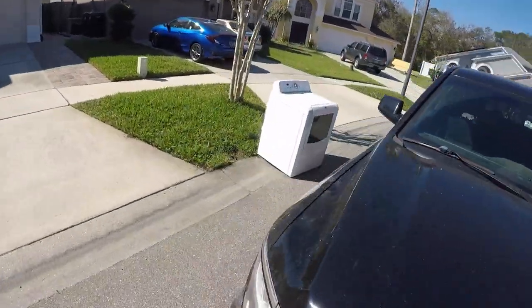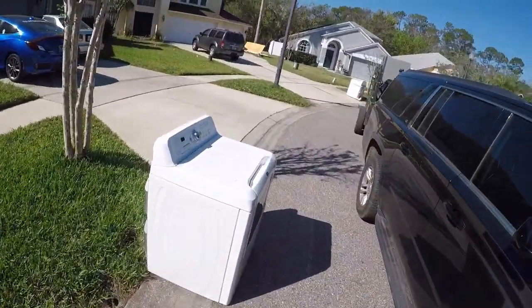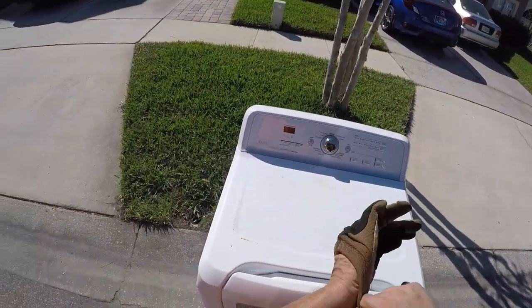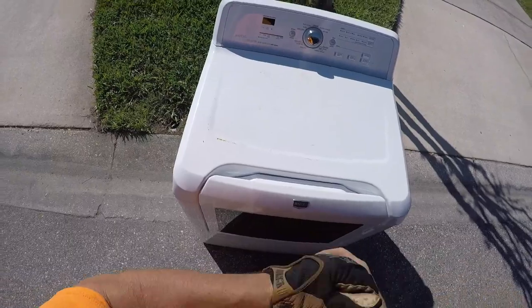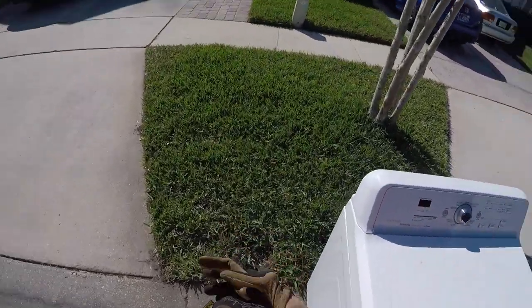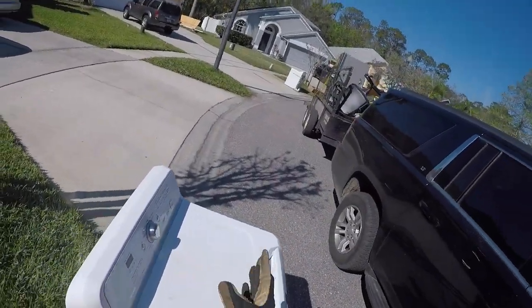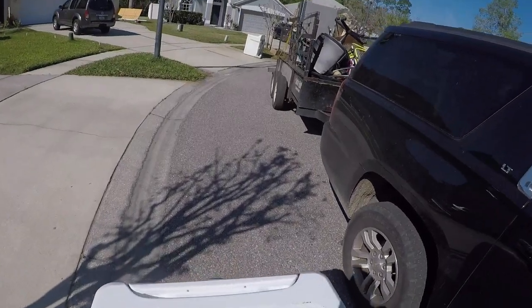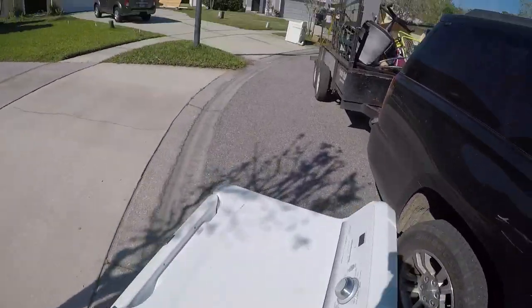Wowza, wowza, wowza. So, I don't know why this one's here and that one's there, unless it was two different people. This is a nice washing machine. This will be like washing machine, I think 9 and 10 that we still haven't got rid of yet. Let's figure out how to get all this in.